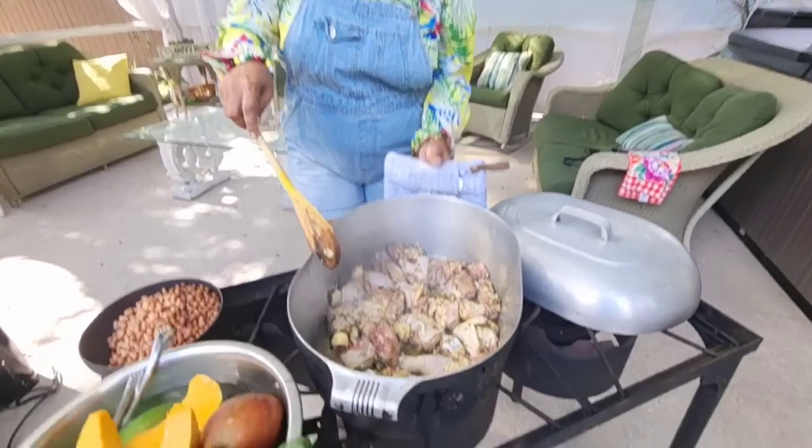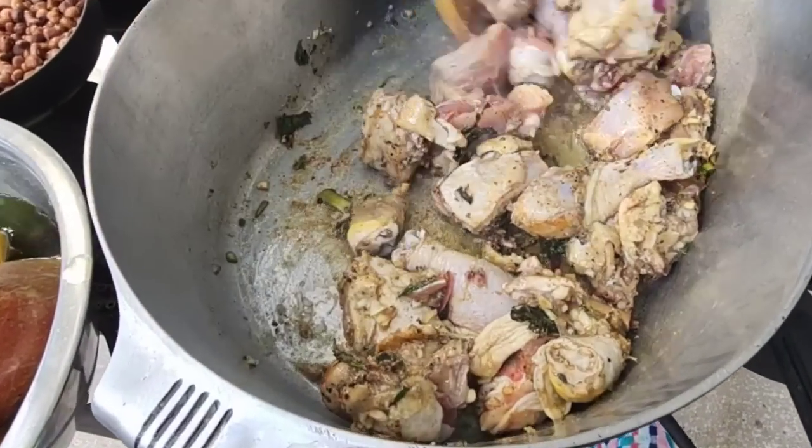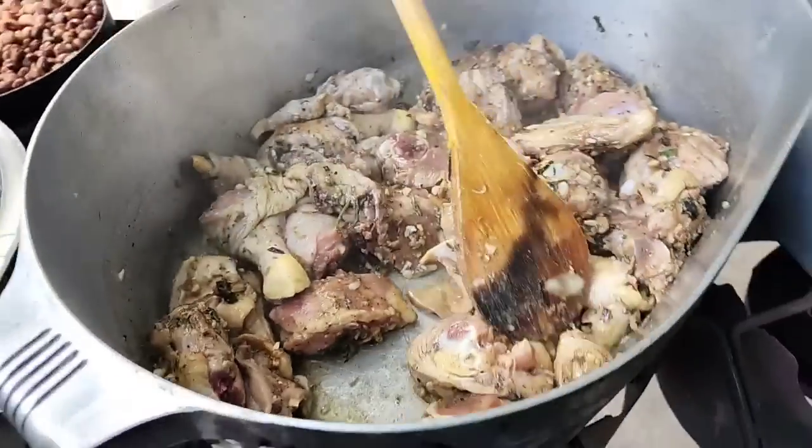So check out, the chicken is cooking all nicely. Let me stir this in. It's all in one meal today to cook up.